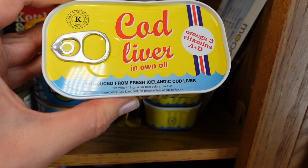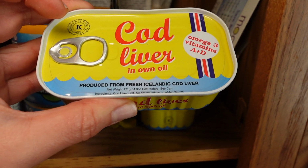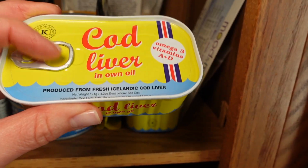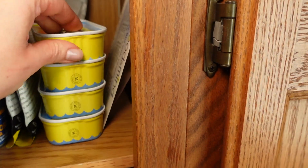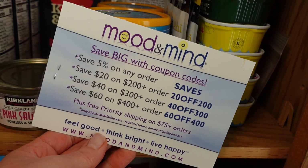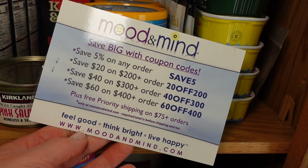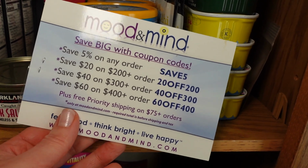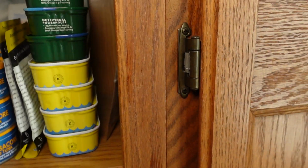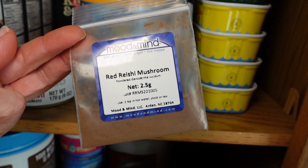I also have some cod liver. This is okay. The texture reminds me of a slippery fish, almost like a scallop or something. They're okay, but I don't reach for these very often. Oh, this is the company I get my stevia from, Mood and Mind. You can go to their website, or like I said, I get mine off Amazon. It comes with this little spoon. I don't use that little spoon, but they always send little sample packs of things.